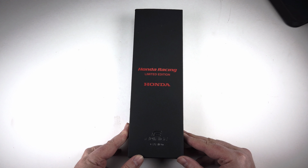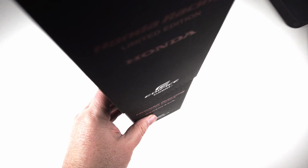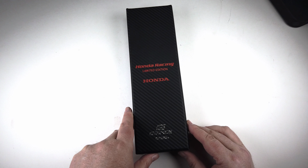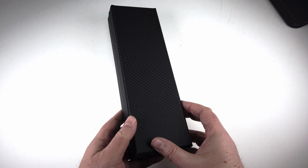Hey, coming here with another cool product. This is from Casio.com. It's the Casio Edifice EFS560HR-1A. It's the Honda Racing Limited Edition version, which is pretty freaking awesome.